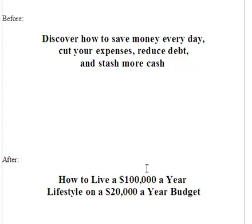But I have heard them talk about saving money, cutting expenses, reducing debts, and stashing cash, and I have preconceived notions about those. So naturally, that's not going to hook me in. But how to live a $100,000 a year lifestyle on a $20,000 a year budget is an excellent hook.